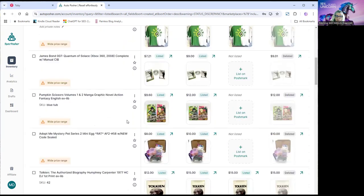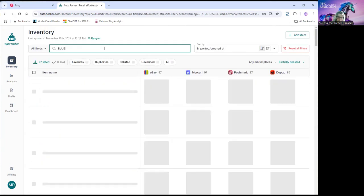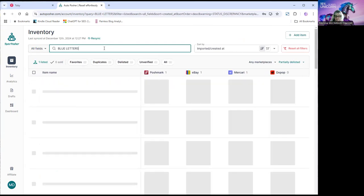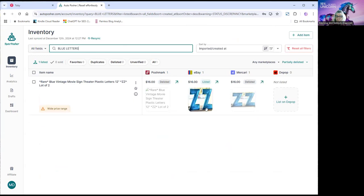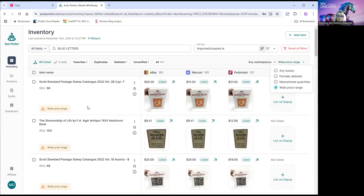So what happened was I came here and I went to the blue letters. And it shows you, oh, you just got one listing. You can reset. So there's your partially delisted. There's your mismatched quantities. There's your wide price range. That is the one. Almost everything for me is a wide price range because I often vary the prices based on the platform, especially when Mercari was like, no fees. I lowered my stuff a lot. So anyway, that is it.